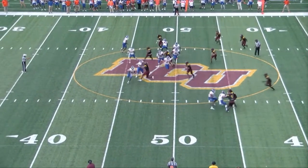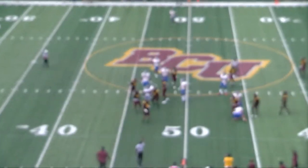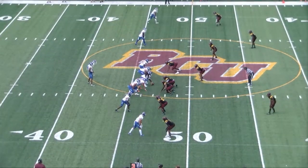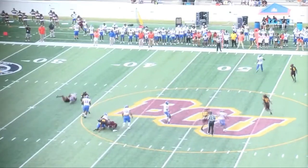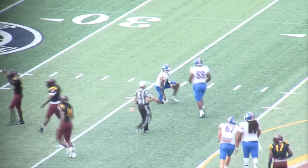One man in motion, left to right. Going to be a jet sweep. Around, trying to find a way through, nowhere to go. Deshaun Mitchell got absolutely hammered. Adams in the gun, two receivers left, two receivers right. Adams takes the snap, extra man coming off the edge. Adams has to escape, he's going to be sacked back at the 37-yard line.